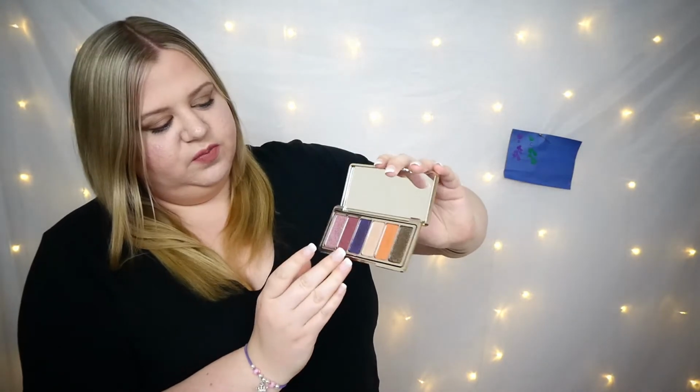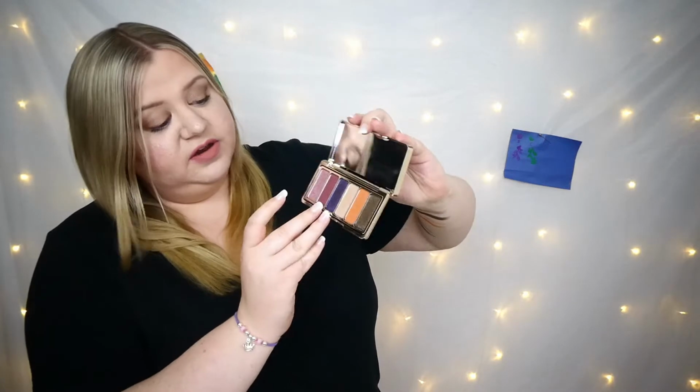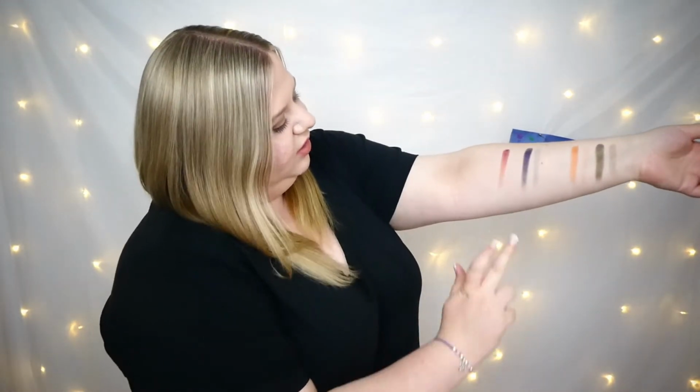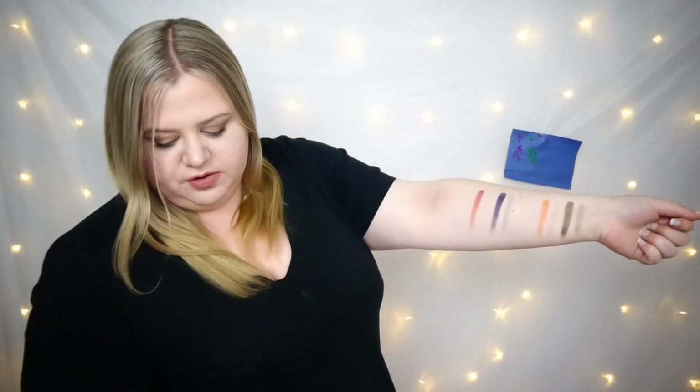Next up is this beautiful mauve berry shade in the shade Grounded. That's really pretty on the finger, I like that. I don't think I have a colour like that. Oh, now that swatches beautifully. There's so much dimension to that shade.